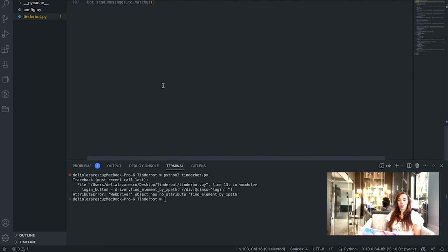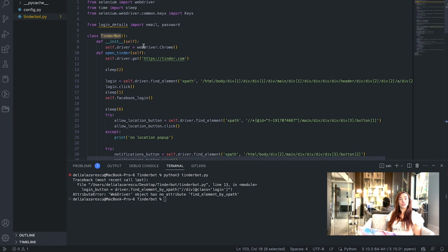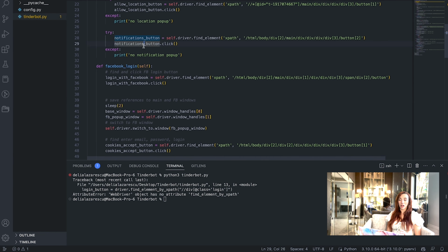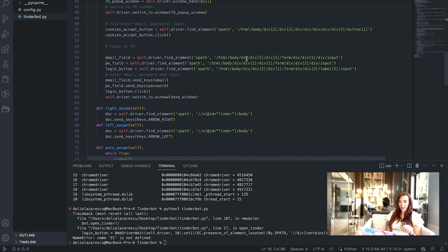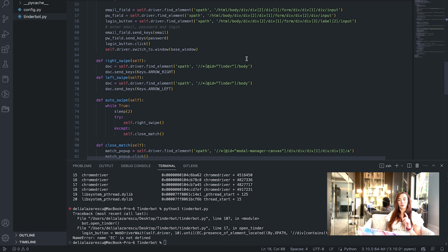So he has a class called Tinder Bot where we have a bunch of functions. Open Tinder, which helps us log into Tinder. Click the pop-up if it's there for both location and notifications. Then log in using Facebook. So there's a pop-up where we have to log in using Facebook. Accept the cookies, and then enter in your email and password, and have a function that right swipes.